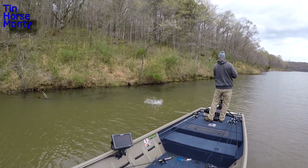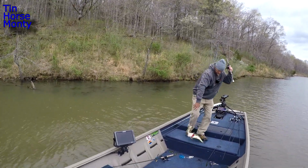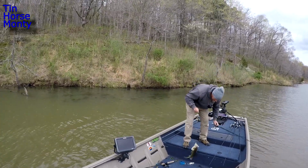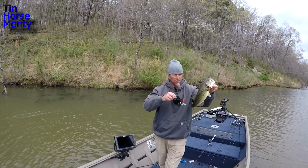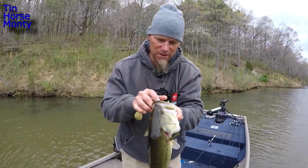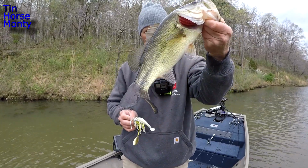Ooh, yeah. Just crushed it. That's an awesome bite. There we go. Another nice spinnerbait fish. That fish slammed it, man. When you find one, they crush it. There's no doubt about it. Beautiful fish.